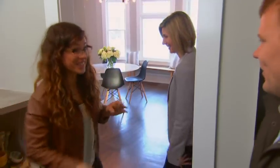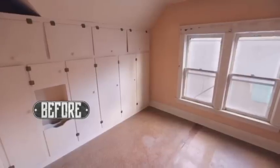You want to see the transformation upstairs? Oh, yeah. Okay. I personally love the upstairs bedrooms layout. The built-ins are classic characteristics.